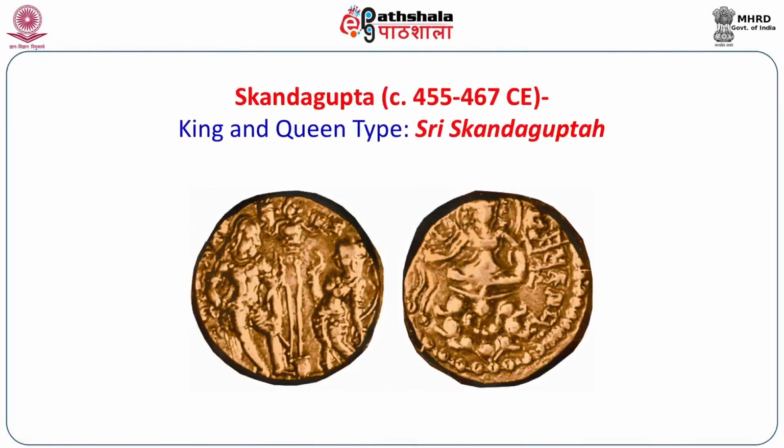Now let us move to the coins of Skandagupta, who was a successor of Kumaragupta and ruled from 455 to 467 CE. Here you can see the king and queen type issued by Skandagupta. On the reverse, the goddess is seated on a lotus, and you can read the legend Sri Skandagupta. So we have just seen a few major types of gold coins issued by the Guptas.